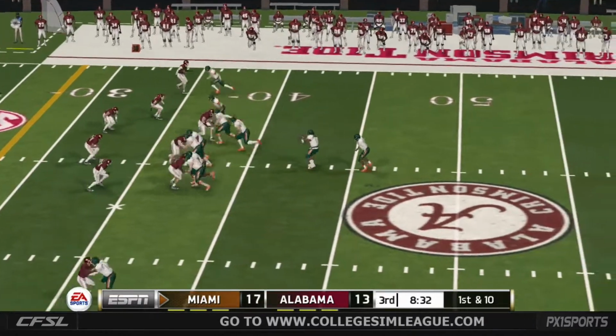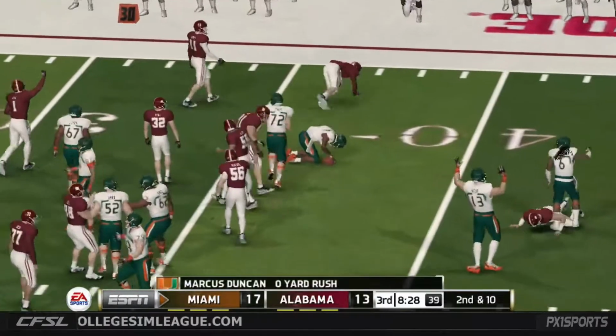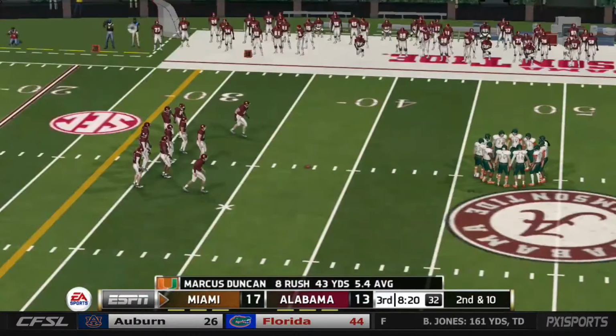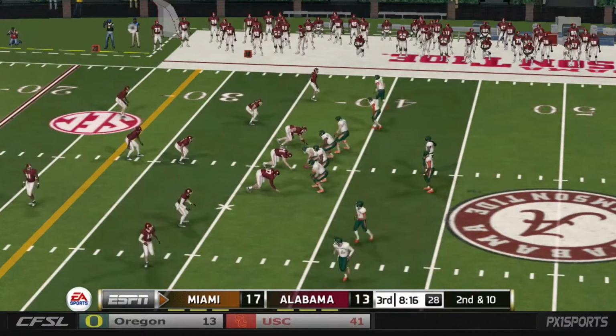Shotgun formation, 3 wide. Duncan coming in motion, going to hand it off up the middle, and he gets stopped short for no gain. Good stop, good play on first down by Alabama's defense to stop Duncan for no gain. He's 8 rushes, 43 yards tonight. They've done a decent job of containing him so far.